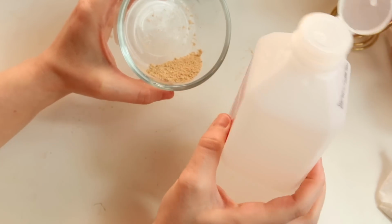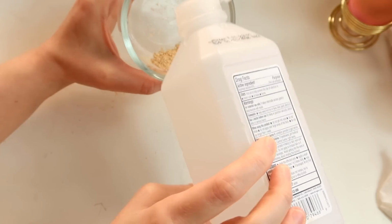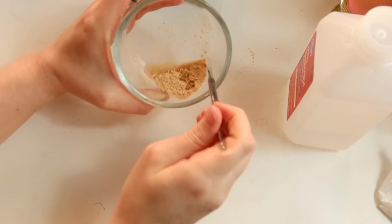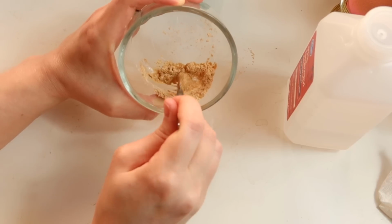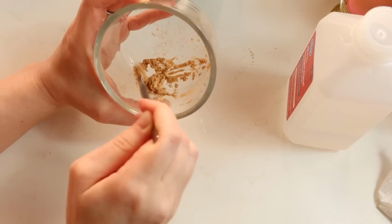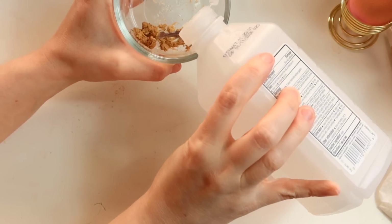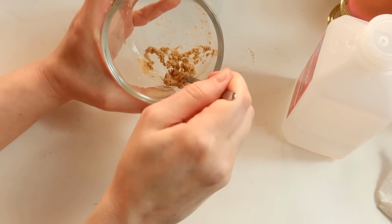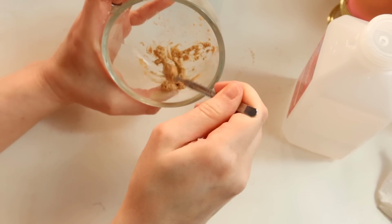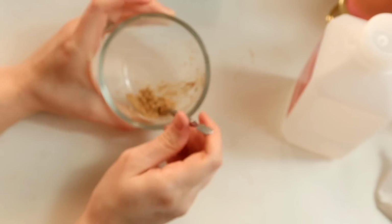Now I'm just gonna put a few drops of this isopropyl alcohol into the powder. I just kind of eyeball it. And then just mix it together. I think I need just a tiny bit more. Okay, that's actually the perfect consistency. It really is like a paste.